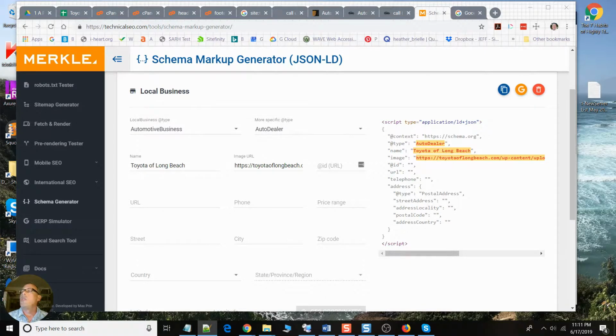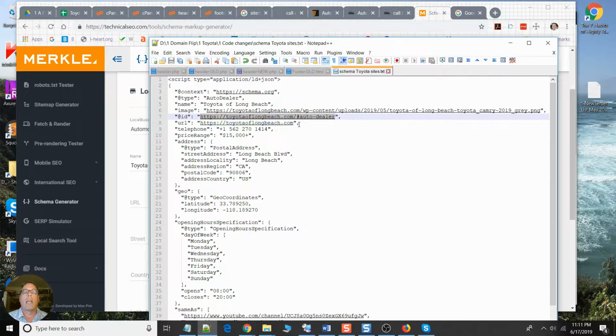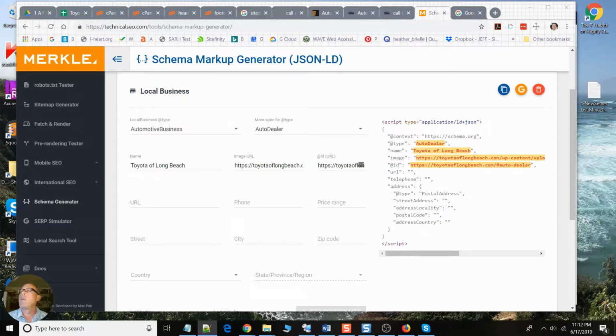It does allow you to do an ID, and an ID is the URL plus a hashtag saying what type of business it is. This is just something I read on how to do. So it gives the URL and then a hashtag, and then it kind of delineates what type of business you're in. So that's just a good idea to have on there, just so Google says, okay, I know what kind of business this is.